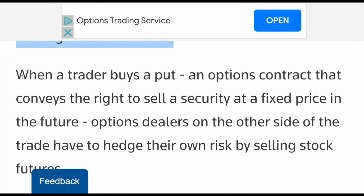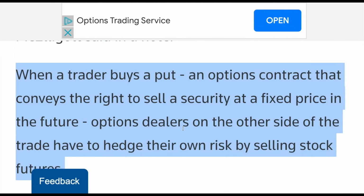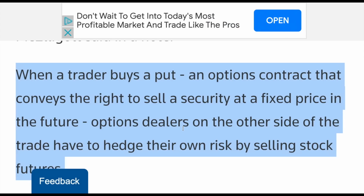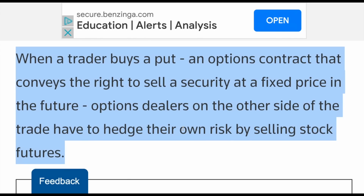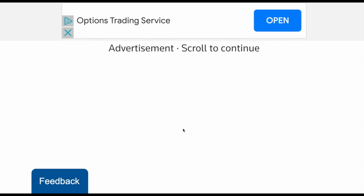And this is just what we talked about, but the opposite. When a trader buys a put, an option contract that conveys the right to sell a security at a fixed price, the option dealer, the market maker, has to hedge, and they will sell that stock. So that's why you see these huge moves up and down, right? When you see these big block orders coming through on the options.